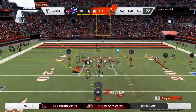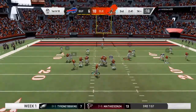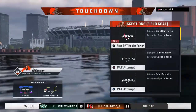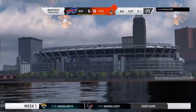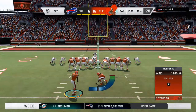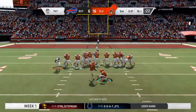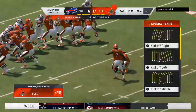Now they look to pay it off on 1st down. From the gun, Herbert. And this is caught. Touchdown, Cleveland. C.J. Uzomah there to make the grab. And the Browns are going to tack on to their advantage. Fairbairn now to add the extra point. It's good, and now it's an 11-point lead, 17-6.